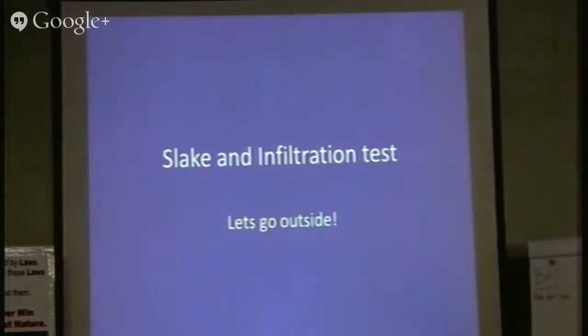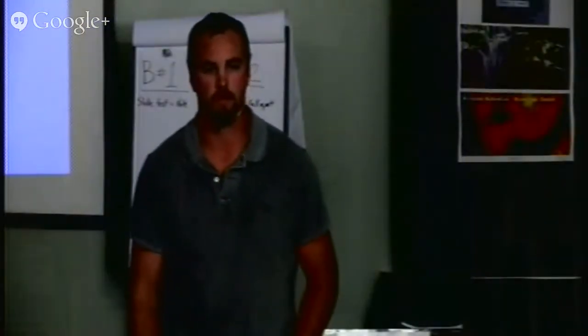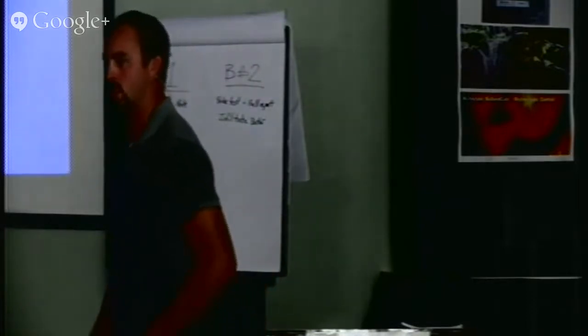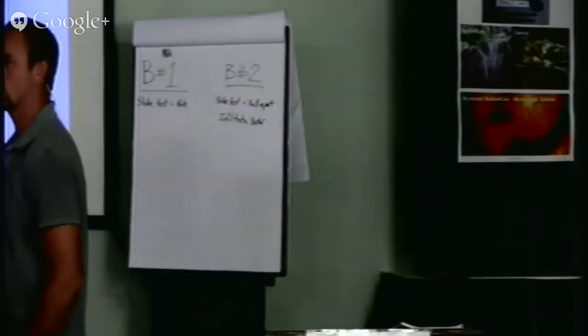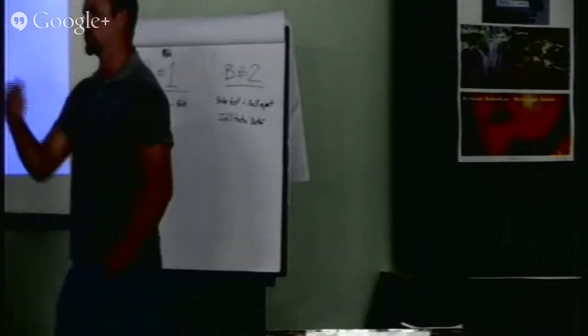All right, let's go outside and see the slake infiltration test and see if our theories on these two hold up. See if they hold water. I'm going to say bucket number 2 will stay together and bucket number 1 will disintegrate. Okay, and explain your thinking.